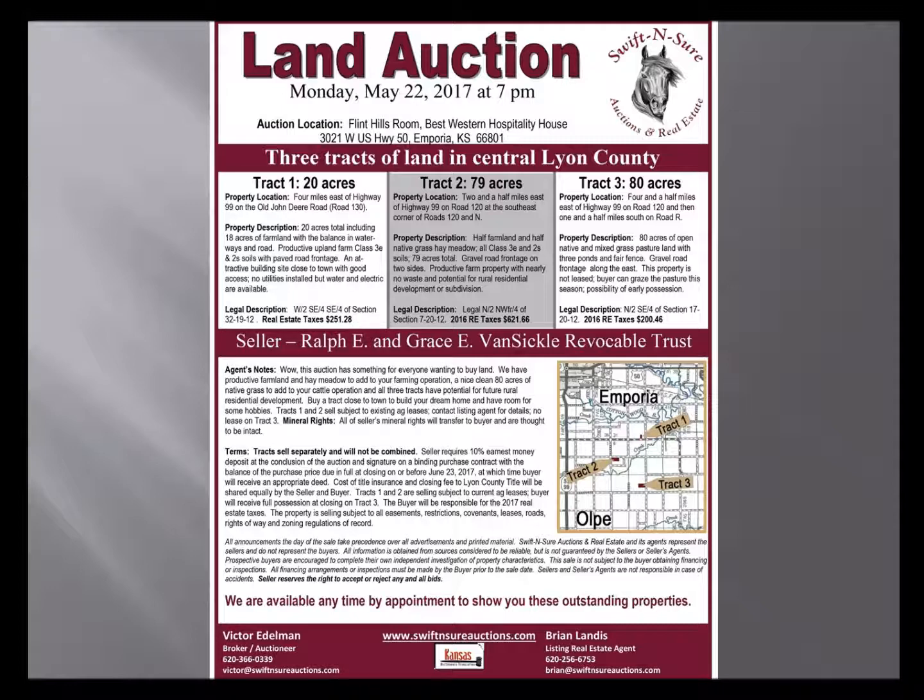Tract 1 and 2 are selling subject to existing ag leases. Contact the listing agent for details. There's no lease on tract 3. These tracts will be sold separately and will not be combined. The seller requires a 10% earnest money at the conclusion of the auction, that's for a deposit, and signature on a binding purchase agreement with the balance due on or before closing at June 23rd, 2017, at which point the buyer will receive an appropriate deed.